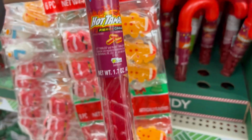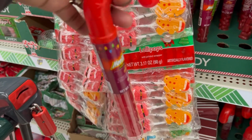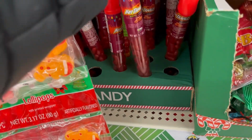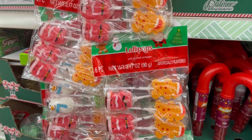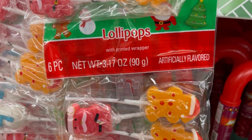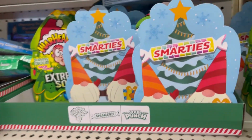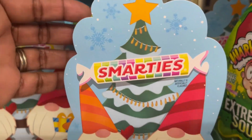Okay, here we go, another one. Candy cane that they just done chopped up. Look at that. Why did they do that? Why? Come on now. Just don't make them. That's it. Okay, got some lollipops. Cut them up and stick them in them. They done got me upset.